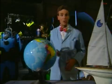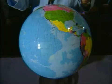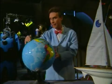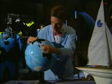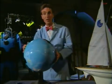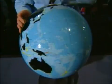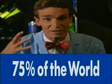To know the world's ocean, you have to travel vast distances. Take a look at this. It's our great big peel-off ocean globe of science. And I'm gonna peel off the land. You can see it's mostly water. It's 2/3, 71% covered with ocean. And if we include the rivers, lakes, and streams, it's 3/4. 75% of the world is water.